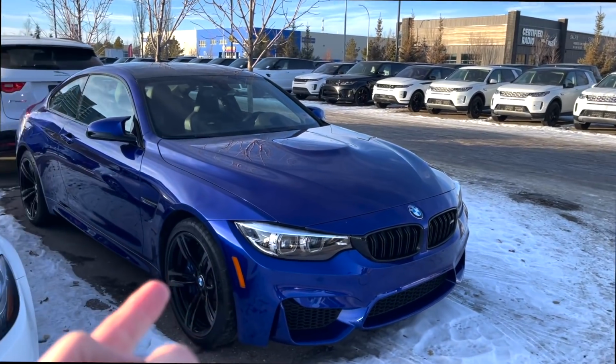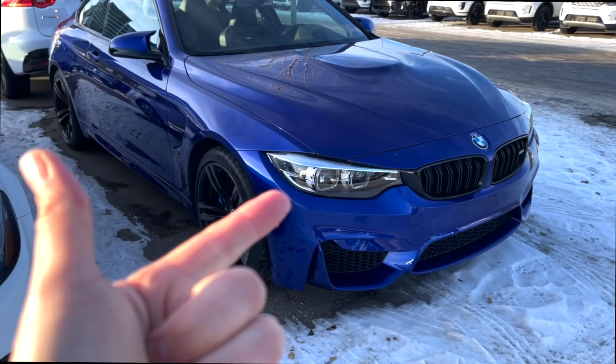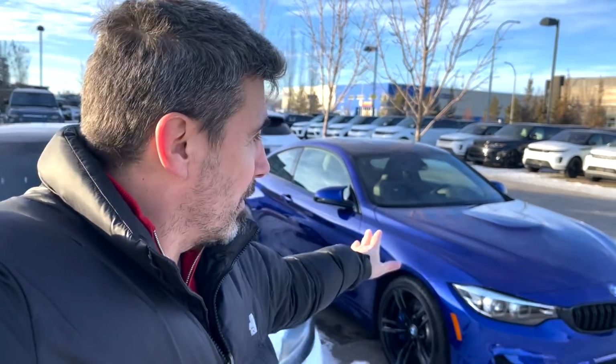Now, the benefit in buying this car is A, you're going to pay less, and B, the new incoming M4 is showing to be a very, very controversial style change, and a lot of enthusiasts are not liking it all that much. So this is another great reason to get into an outgoing model BMW M4. This is the car to have right here.